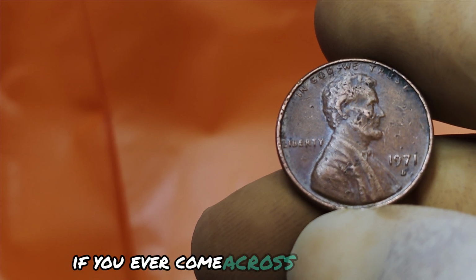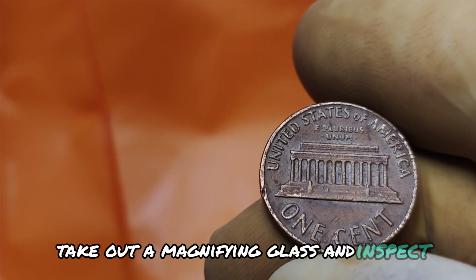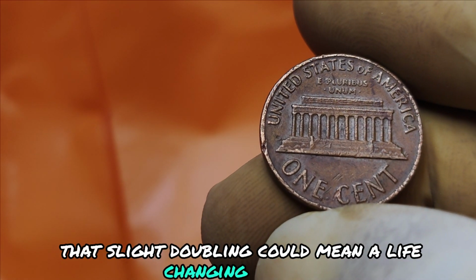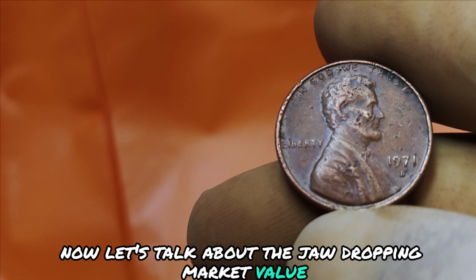If you ever come across a 1971 D penny, take out a magnifying glass and inspect it carefully. That slight doubling could mean a life-changing fortune. Now, let's talk about the jaw-dropping market value of this penny.